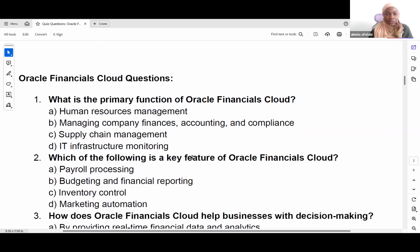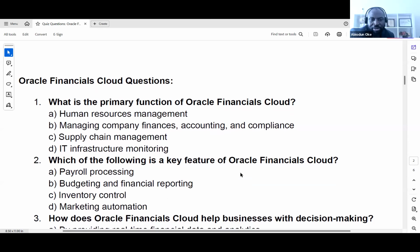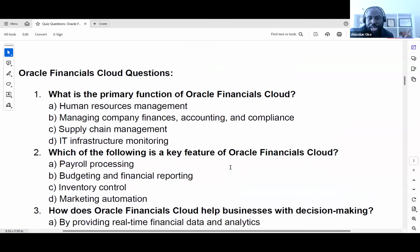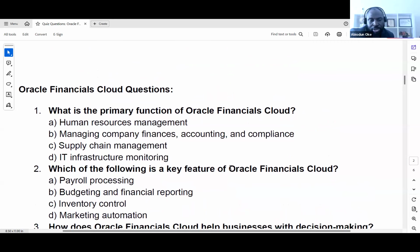The next question would be, which of the following is a key feature of Oracle Financial Cloud? Budgeting and financial reporting. Oh, I thought people were going to choose A. Same, to be honest. Okay, yeah, budgeting and financial reporting is one of the main features. Payroll processing, if I may clarify, was in the HR application, not in this financial.